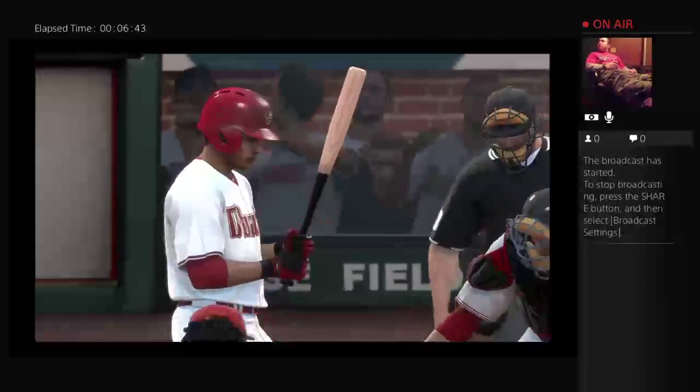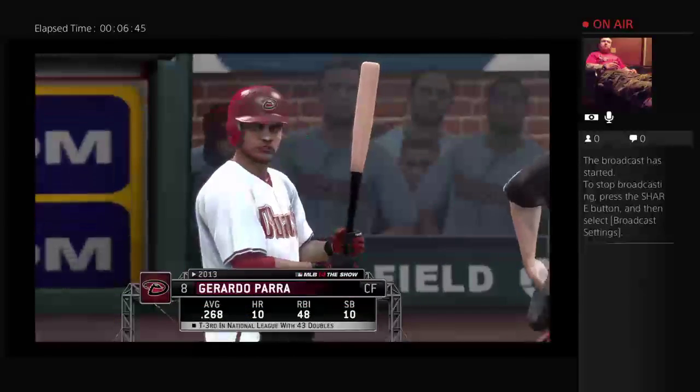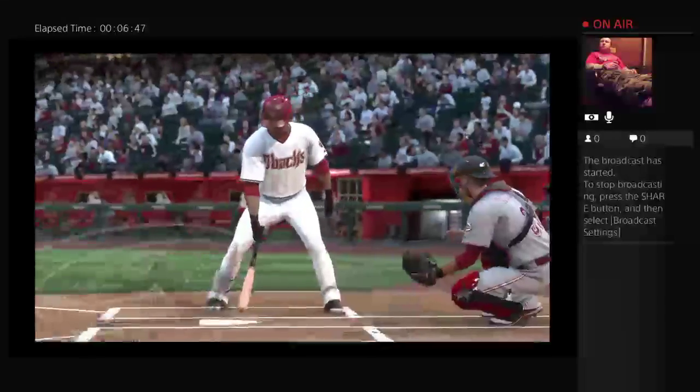Gerardo Parra will step in now to lead things off in the home half of the first.